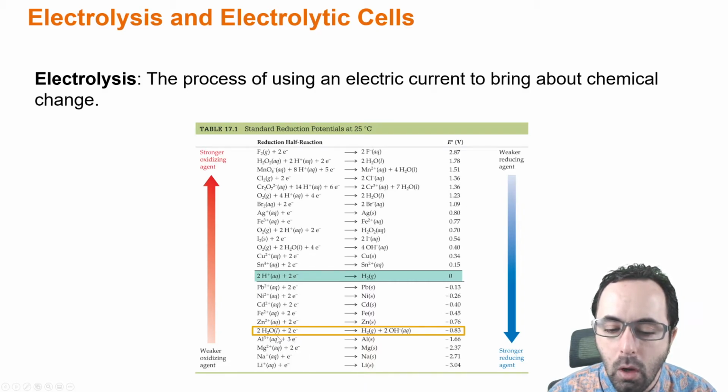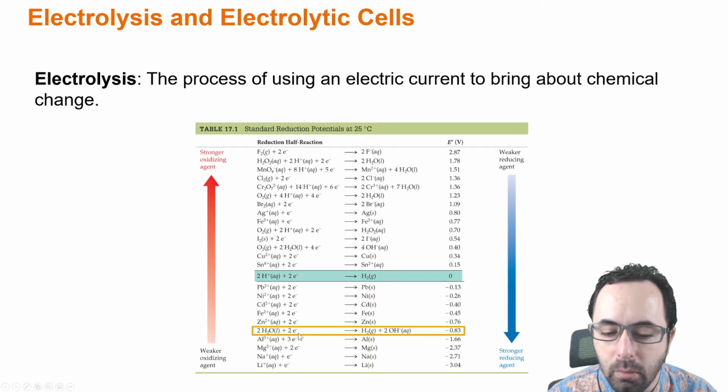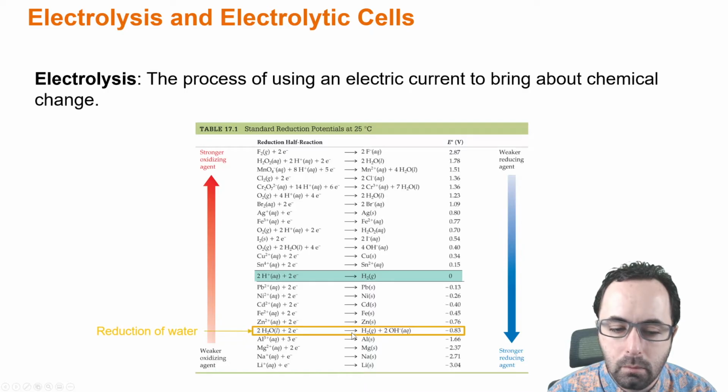For example, water here would be more readily reduced than aluminum or magnesium. And so if you were trying to reduce aluminum or magnesium in the presence of water, you would have some challenges, because when they're dissolved in water, the water would want to reduce preferentially compared to the aluminum or the magnesium, if we're at standard conditions, of course. We can alter those conditions so that we can make this more possible. This is the reduction of water.